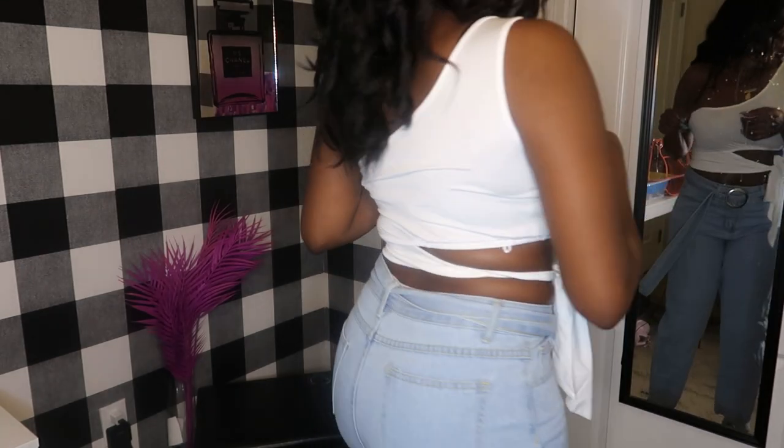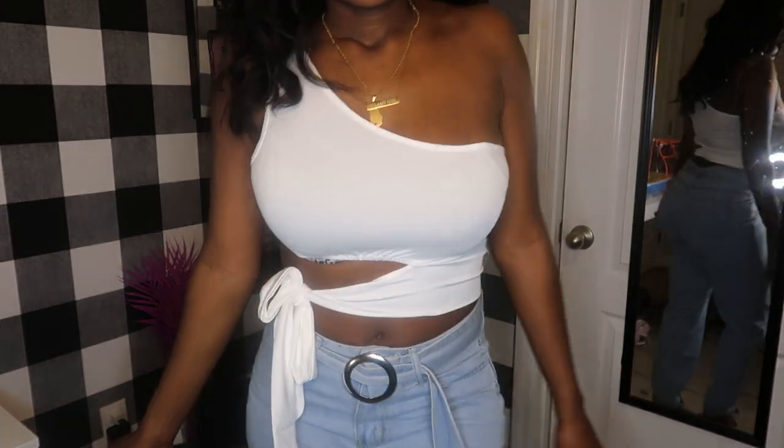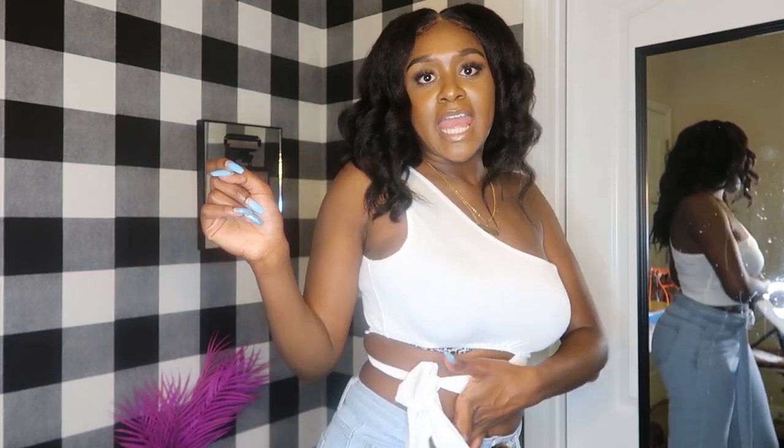It is a bit see-through, hence why I have on the bra underneath. But I also wanted to put that on so that you could see that it's see-through a little bit. And it's a stretchy material. But I love the one shoulder trend that's going on right now. I want to get a few more in this kind of feel, but I really like this. It's gonna be a cute little staple. Also has something extra to it.